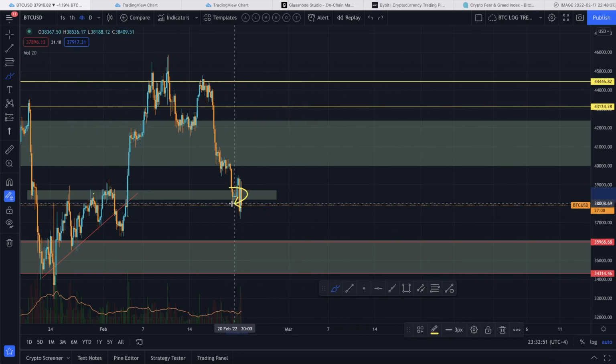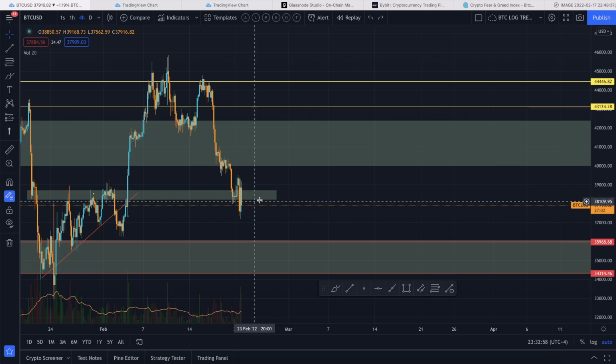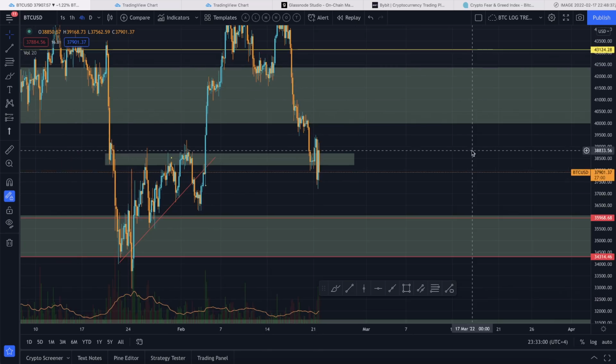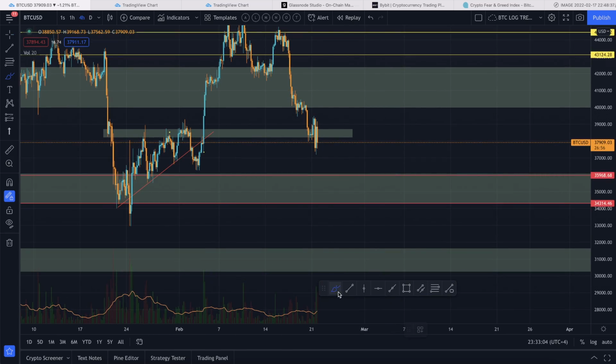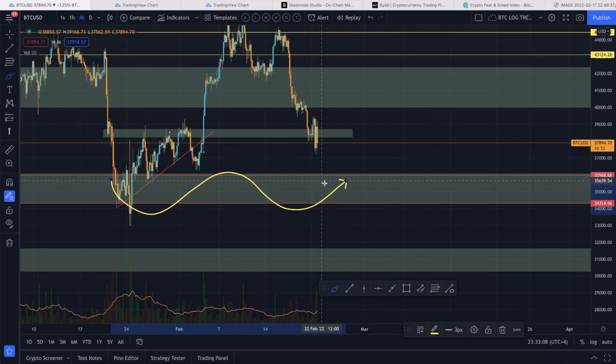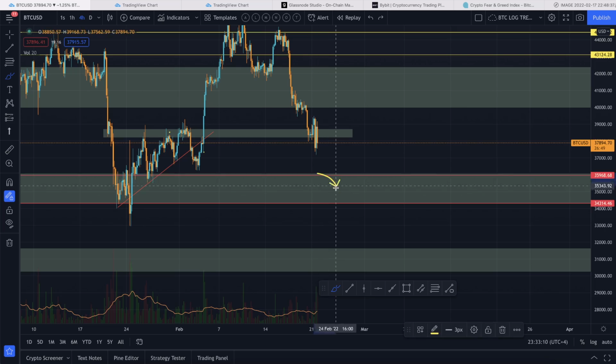But this is the point here, is that we did unfortunately end up failing the support zone between $38,000 and $39,000, which is a massive shame, because it means we failed all of our important support, in my opinion, in the high $30,000 range. The next area that I'd be looking for Bitcoin to challenge is going to be between these two red lines, and this is a very, very important level.